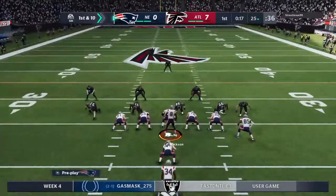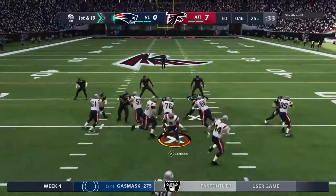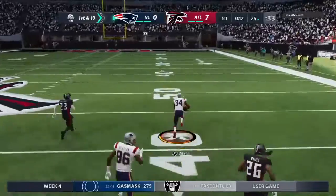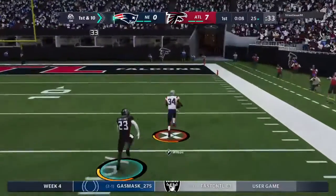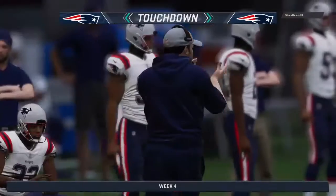The Pats at the line, ready to go. And the first drive, 3 and out. Second possession, let's see if they can get a little momentum. And oftentimes that first drive is just a feeling out problem. And I think he's going to go. They're not going to get him. He's at the 30, 10, and all the way in.